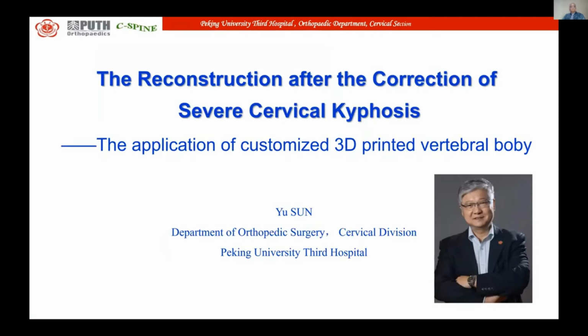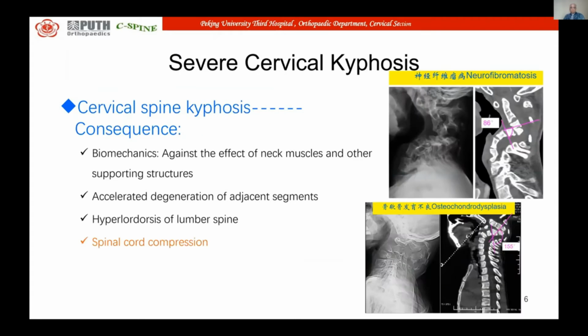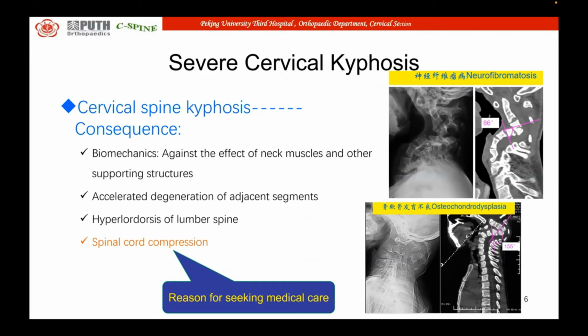Today, I'm going to talk about the reconstruction after the correction of severe cervical kyphosis, the application of customized 3D printed vertebral body. Severe cervical kyphosis is identified generally by a local kyphotic angle of more than 40 degrees. The consequences can be severe, including the change of biomechanics, accelerated degeneration of adjacent segments, hyperlordosis of the lumbar spine, and most severe is the spinal cord compression.